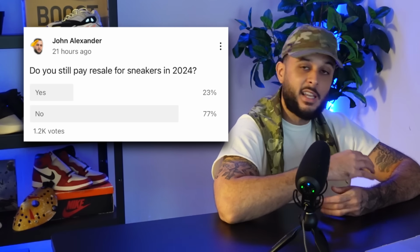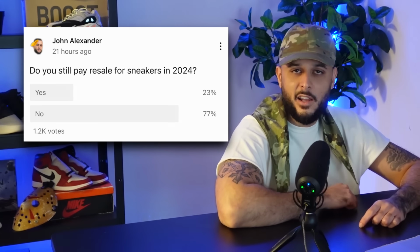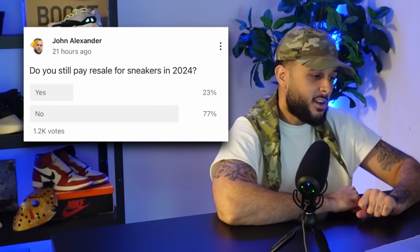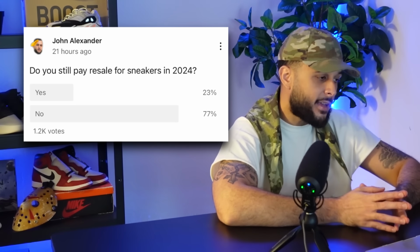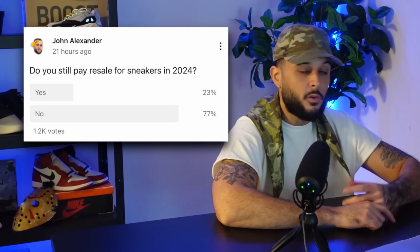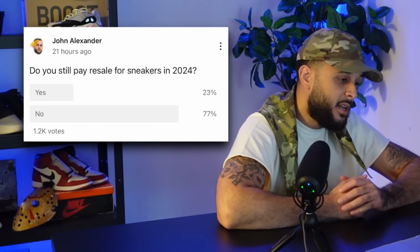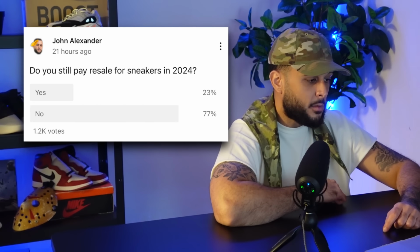For me, it's either retail, or if I do pay for something via the secondary market, it's only going to be because they're going for under retail. But as far as paying resale, I'm not saying I wouldn't. If there's something that I really like, I will go for it and pay resale. It's just that there's simply been nothing that's going to make me want to go out of my way to spend the extra dollars to pay resale for.